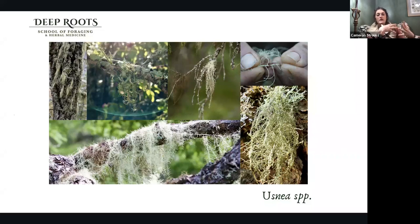It grows on trees. It grows on rotting wood. It helps to degrade wood. You are going to find Usnea on fallen branches. Out west, where it's more moist, you will find it on tree trunks readily, like in this picture. Here in the south, you find it more on branches, and often you're going to find it after a storm. A bunch of branches will have fallen, and you'll find Usnea on those branches.